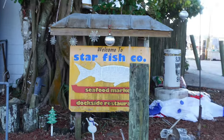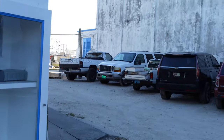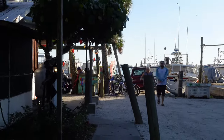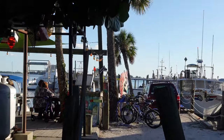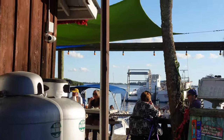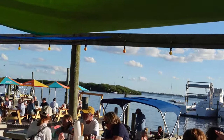The seafood is fresh. The scenery from the dock is very good. We're right here on the intracoastal waterway, and the smell is not so good, but other than that, you can imagine sitting outside on the water with your fish. But anyway, we love coming here. So we're walking around the back now. I also want to mention they are pet friendly. You can bring your pet in a stroller or on a leash.